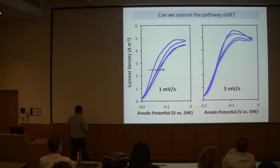That basically allows us to understand things like these that I'm pretty sure many of you have seen, where you do a CV at 1 millivolt per second, and if you grew this biofilm at a low potential, you will see that the first curve has a higher current than the second curve, and you have this separation at the beginning, but the second time there's no separation. We had the idea that that's because there's some sort of capacitance in the system. In reality, this is just dynamic behavior of Geobacter. The current is actually changing because the pathway actually changed. If you do it fast enough, you get repeatability within the system.